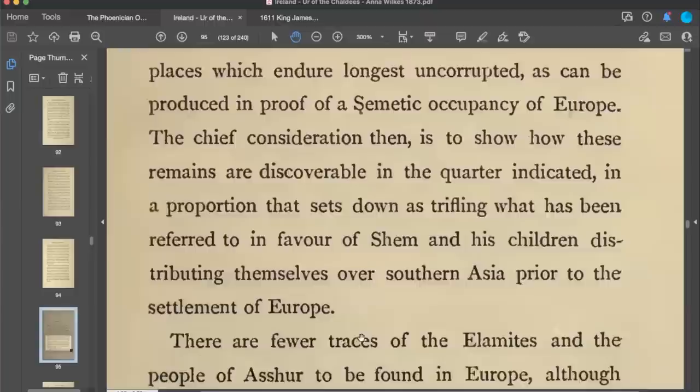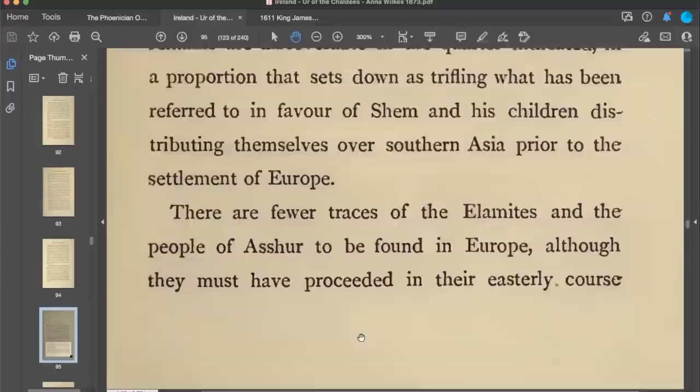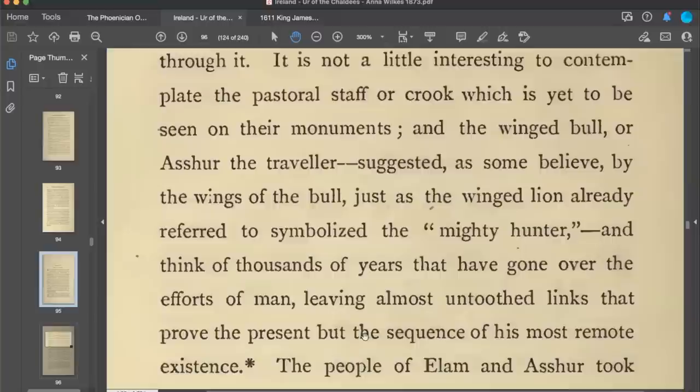There are fewer traces of the Elamites and the people of Ashur to be found in Europe, although they must have proceeded in their easterly course through it. It is not a little interesting to contemplate the pastoral staff or crook, which is yet to be seen on their monuments, and the winged bull of Ashur, the traveler, suggested as some believe by the wings of the bull, just as the winged lion already referred to symbolizes the mighty hunter. And think of the thousands of years that have gone over the efforts of man, leaving almost untouched links that prove the present but the sequence of his most remote existence.